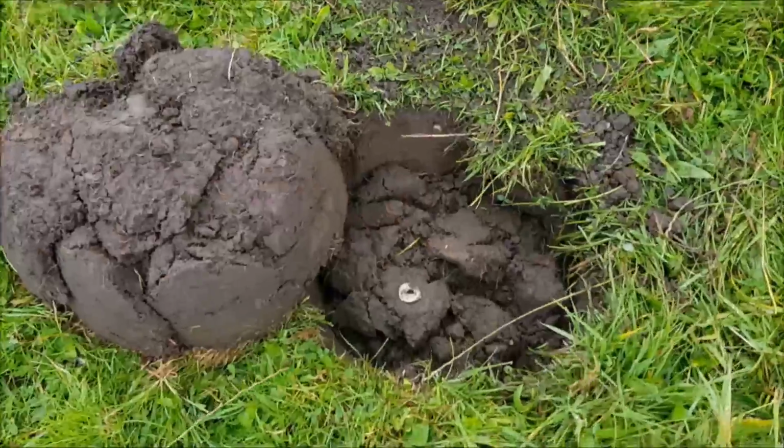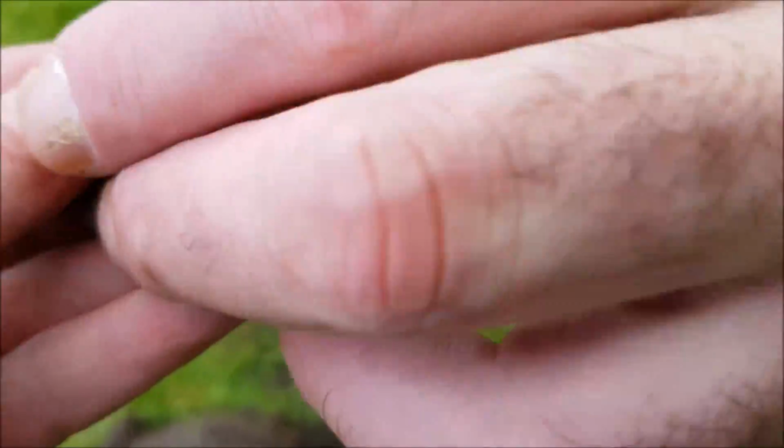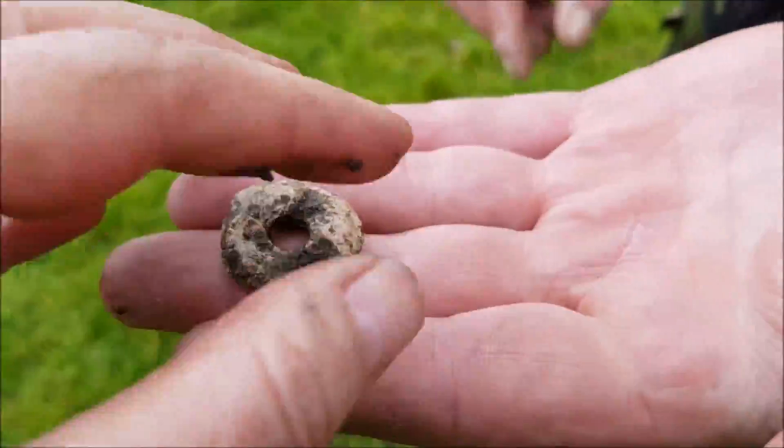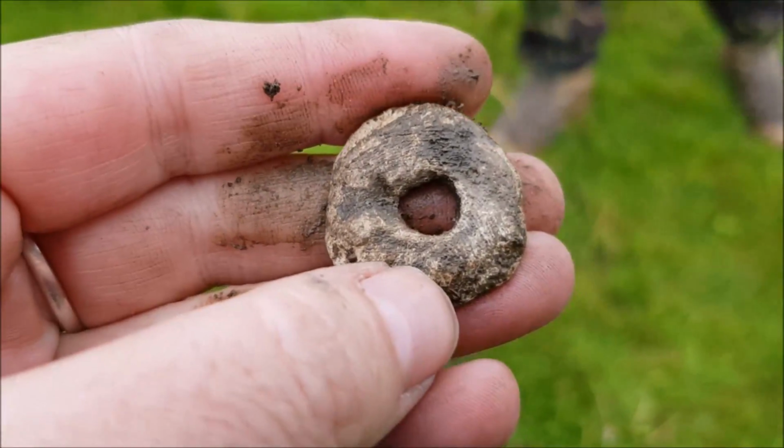A bit more. So it's a spindle whorl, yeah. Is it definitely a spindle? See how it's flat and then it's curved on the other side. Yeah. So what age do you think that is? Some of them have patterns on, don't they?